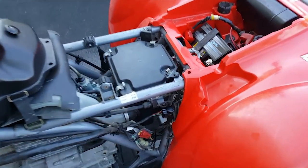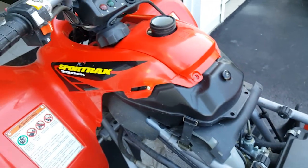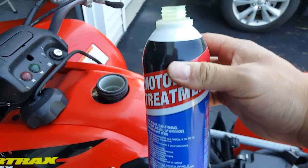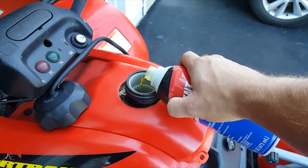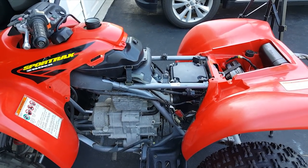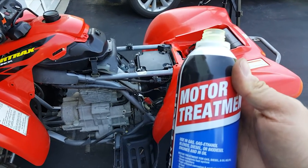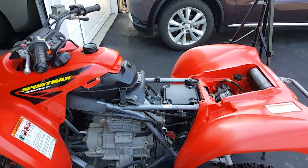All right, so the air box and everything is on, carb's on, battery's in there. I'm just going to throw a little bit of gas treatment in here before we start, because anytime a motor hasn't been running a long time, I like to throw some in. This is like a Seafoam equivalent. So let's see what happens here. Hopefully it starts.